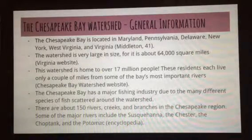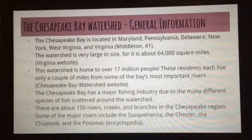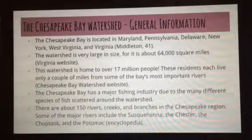The Chesapeake Bay is located in Maryland, Pennsylvania, Delaware, New York, West Virginia, and Virginia. The watershed is very large in size, for it is about 64,000 square miles. This watershed is home to over 17 million people. These residents each live only a couple of miles from some of the bay's most important rivers.